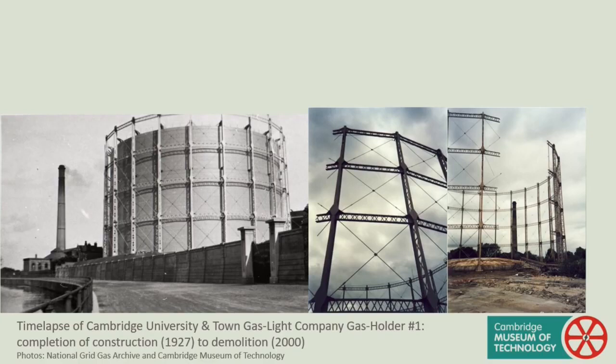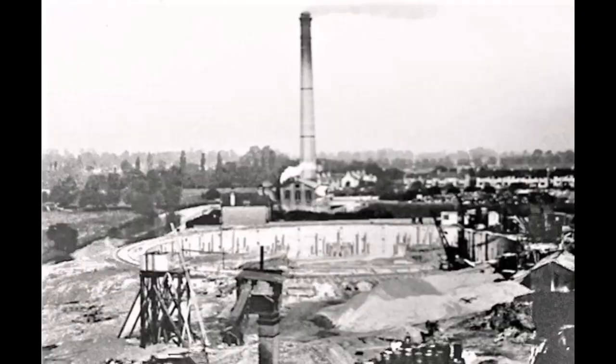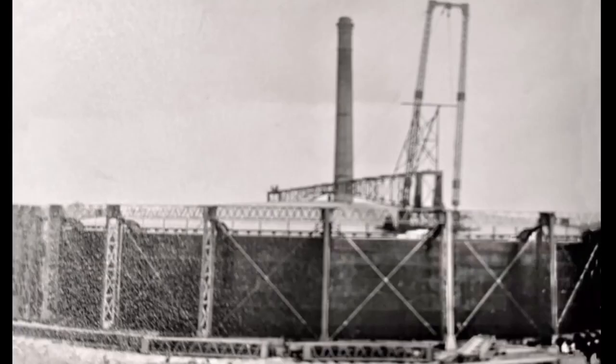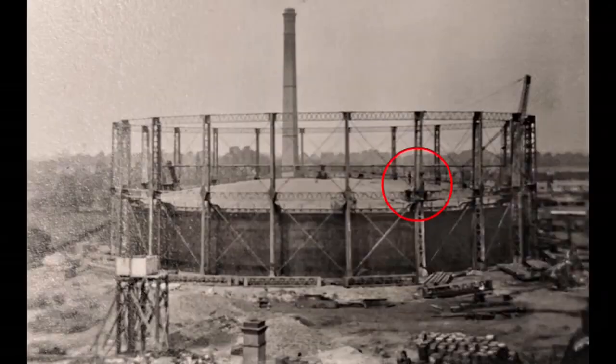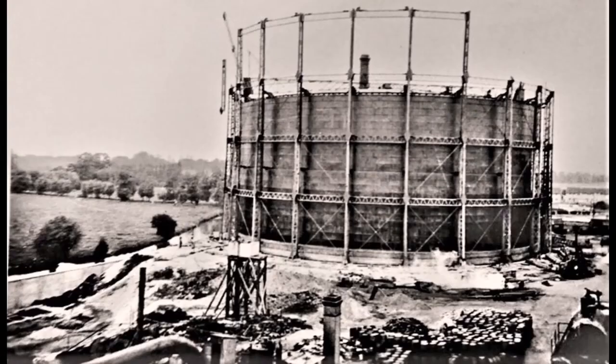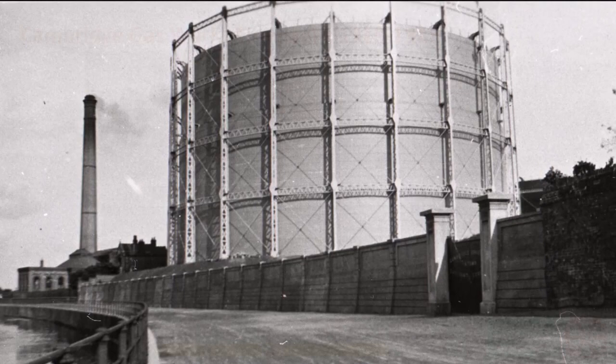It's relatively rare for the construction of an industrial site in Cambridge to have been captured for posterity on camera, and we think unique that both construction and demolition has been captured by time-lapse photography over the course of 7 decades. For this time-lapse archive, we have to thank J.W. Ochtoloni, the engineer and manager of the Cambridge University and Town Gaslight Company during the first 3 decades of the 20th century, who had the foresight to commission regular photographs at the site during its redevelopment.